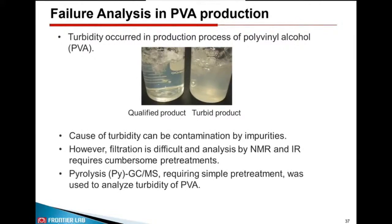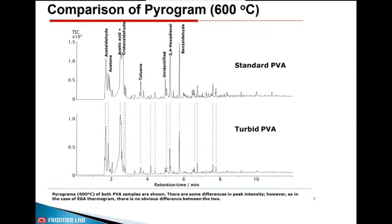So that's how the customer would have thought, and they came to us directly. In this case, first we tried a single shot analysis. They gave us their standard sample and also the failed batch. We did a single shot, and the single shot information is more or less the same for both. So we don't find any difference, which means the problem is not addressed. You still have the problem because they want to know the reason for the turbidity, so we know single shot is not sufficient.